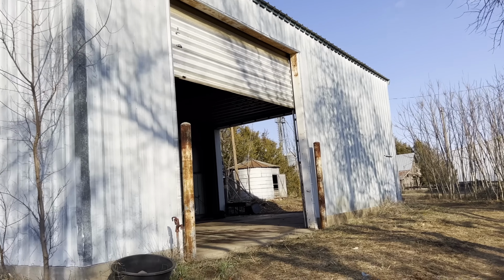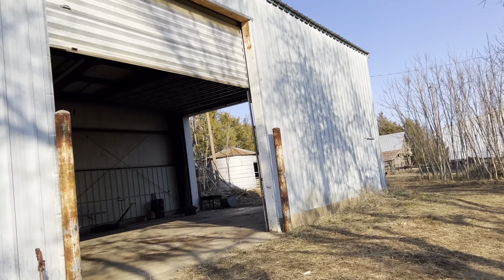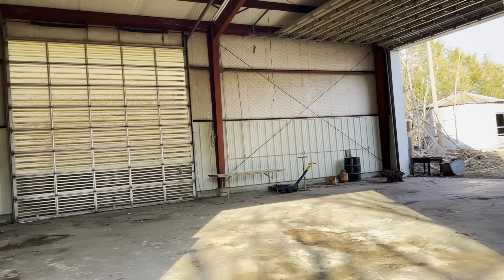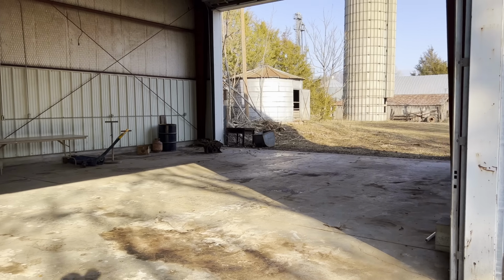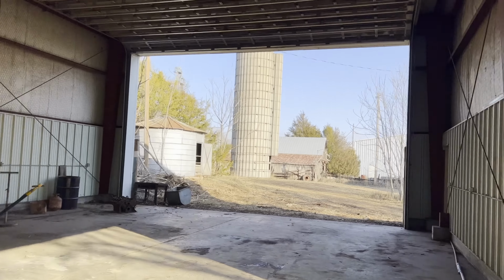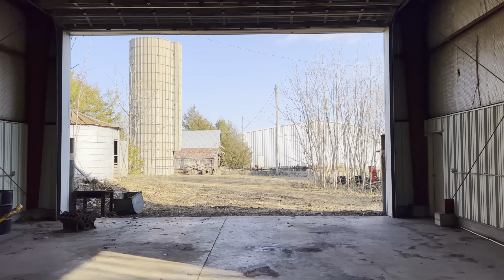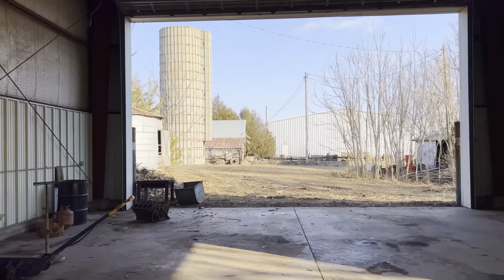This building here, I'm assuming he made this so he could pull his combines in here to work on them, because it's not very big. You couldn't really do much with it. You couldn't get more than about one, maybe two combines in here at a time. But yet it's got the big enough door to where you can pull the combine in here. Probably with the header on it. So I'm guessing that's what this was for.